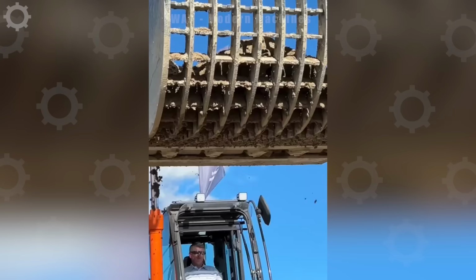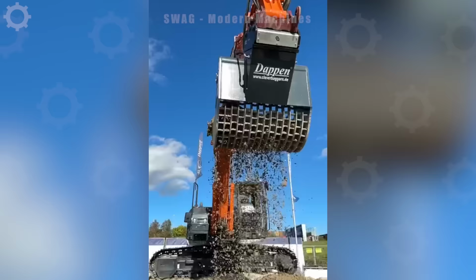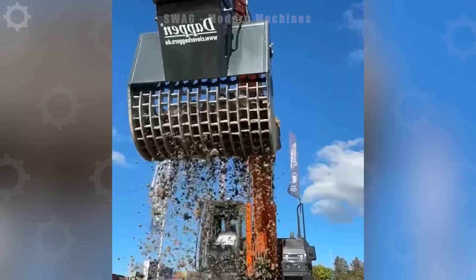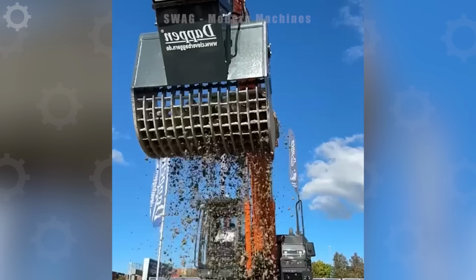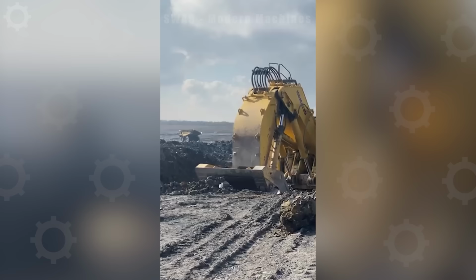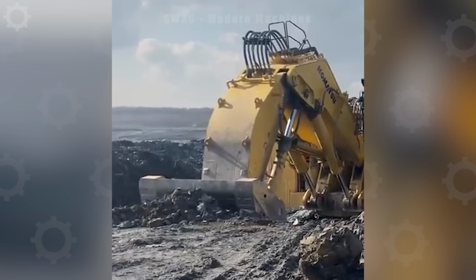When the soil and rock screening machine is rotated slowly and at a close angle, it's like a dinosaur from the movie Jurassic Park.